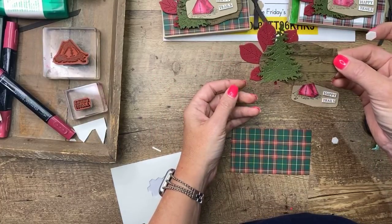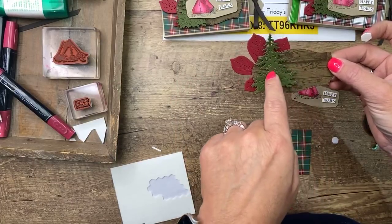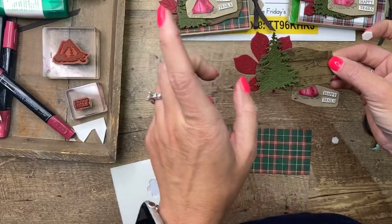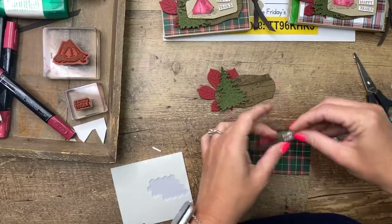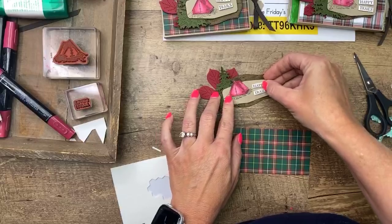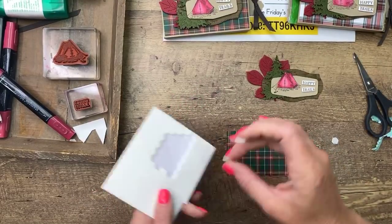All right, did you guys see what I did? Cherry Cobbler with a dimensional behind the palette. Tree on the front in Mossy Meadow with a dimensional. More dimensionals. All right, right there.